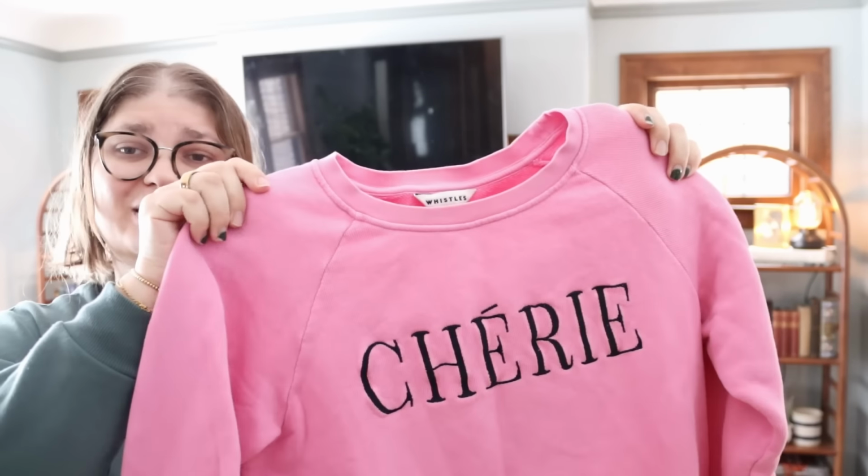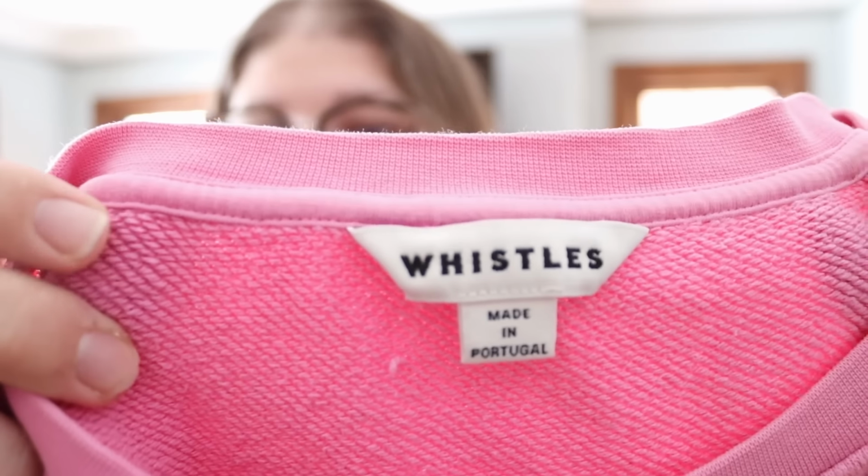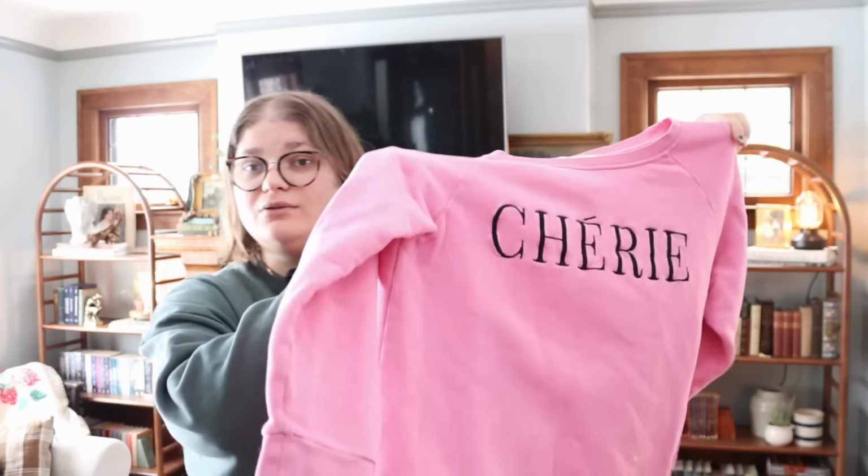And then I was really excited about this sweatshirt. This is a Cherie sweatshirt, and I'm assuming that's French for cherry. I don't know for sure, but that's what it feels like. This is from Whistles. If you guys don't know Whistles, Whistles is a great brand to know. It's a good brand for reselling. It's a really cute sweatshirt.